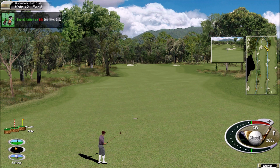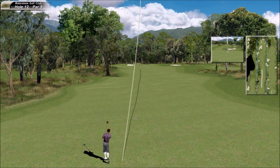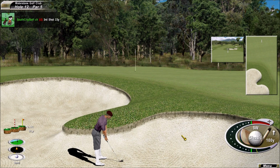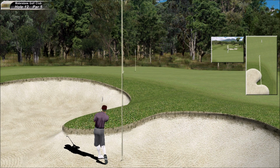If you put the ball on that green in 2 shots, you've done well. You've done very well. Long shot into this green. Oh, and it's in the bunker. This is very difficult. I think if he gets this within 12 feet, he'll have done remarkably well. Took a lot of sand, splashed it out beautifully.